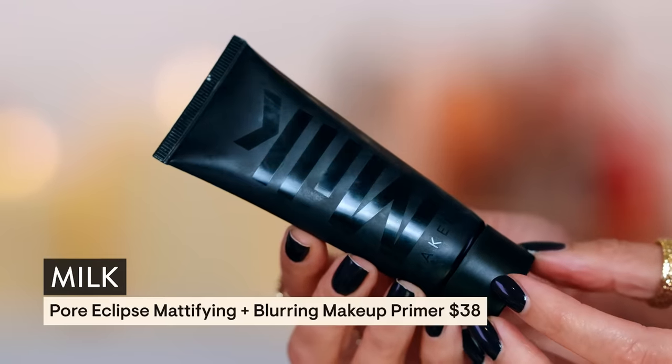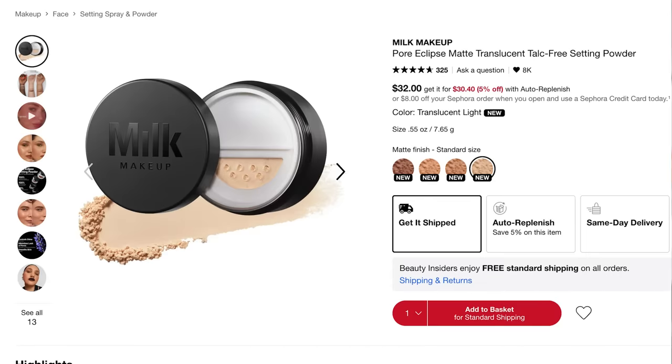This is it. If you need mattifying primer, Milk Makeup just has me with this packaging, and the whole line I think is really genius. I just picked up their new powder that is talc free and mattifying. I don't know that I will need this as much moving into colder weather, but if you are an oily person, you have more oils that you need to combat, then this is definitely such a great primer.